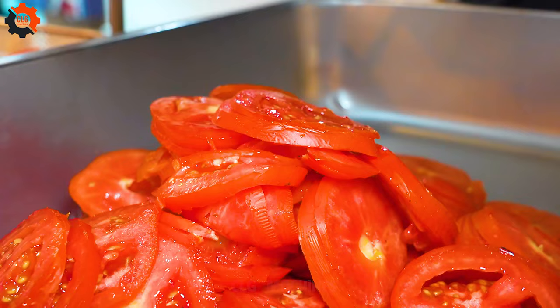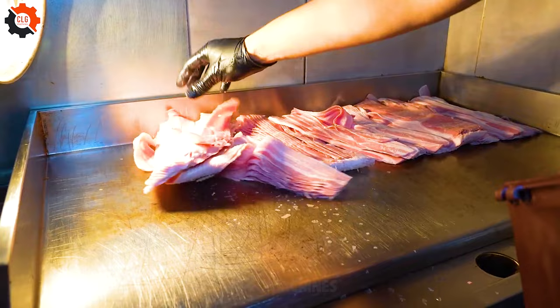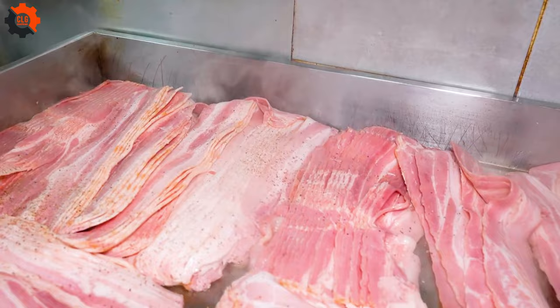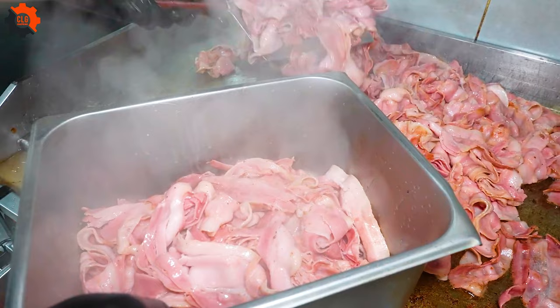The aroma of freshly baked buns wafting through the air and the sight of eager customers awaiting their turn to experience culinary bliss. It's a scene straight out of a food lover's dream, where every bite transports you to a world of pure gastronomic ecstasy. But what sets this burger joint apart isn't just its delectable offerings, it's the passion and dedication that fuel its success.